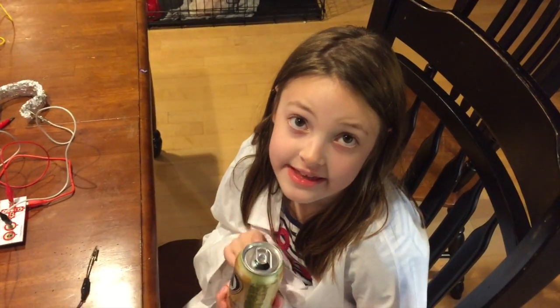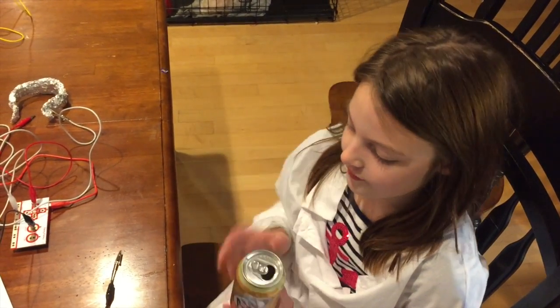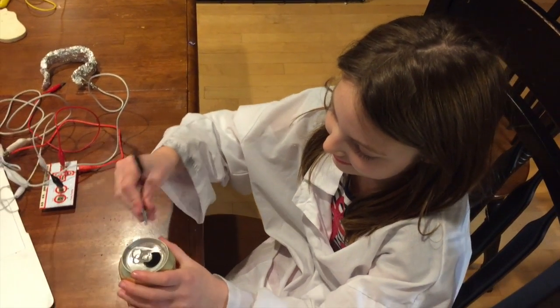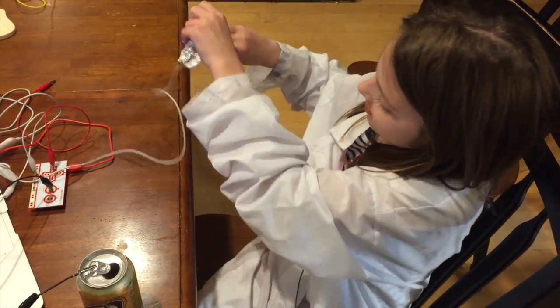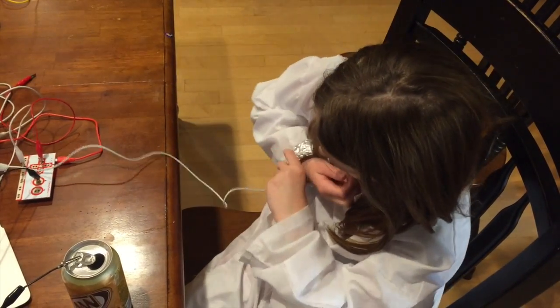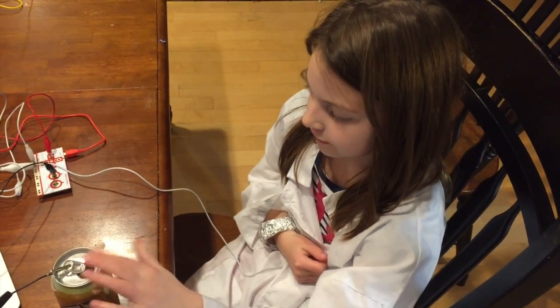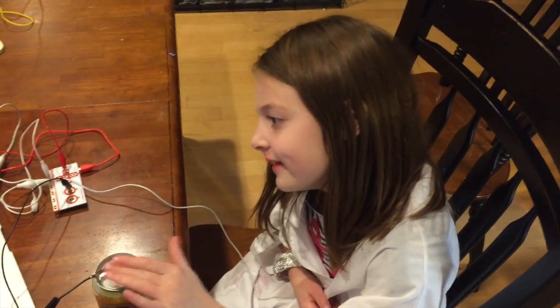Now let's see if the soda can's conductive. My hypothesis is that it's going to be conductive. Let's find out. I'll clip this wire to the soda can. And I'll put this bracelet on it. And I'll touch it. And what do you know? It's conductive!